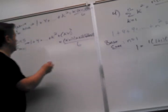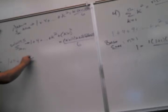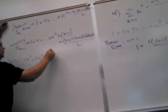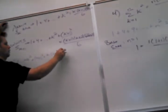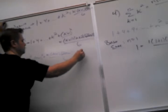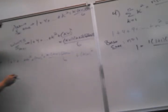So then to do this, I start with what I know. So I know this is Sk. I know Sk is true. And I add what this says I need. So this says I need to add k plus 1 squared. So then I have what's on the other side, plus k plus 1 squared.